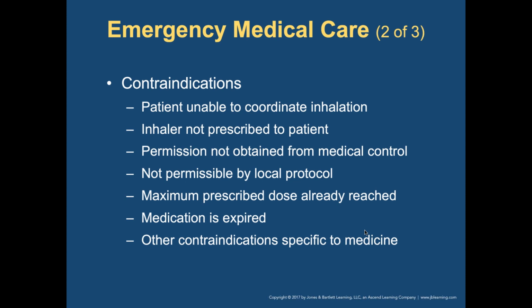The inhaler is not the patient's inhaler just because they have a metered dose inhaler, because maybe the husband and wife are on the same exact medication and she hands you hers and not his. Yeah, I really need to see his. I understand that he may be out, but here's why.